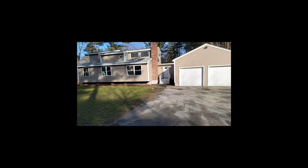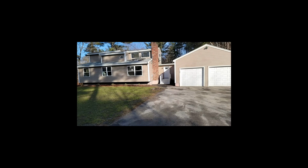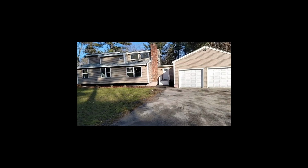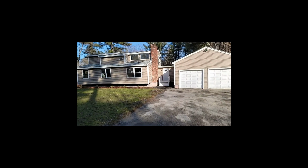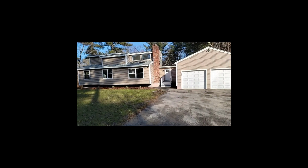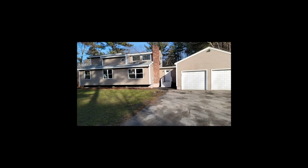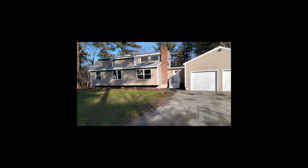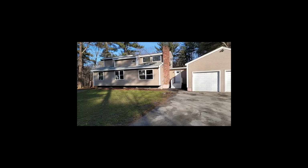I'm here at a property in Salem, New Hampshire. It was going to be a preview, but I decided to do something slightly different. It's going to be a what do you need to look out for when buying a renovation slash flip. This house is priced at $650,000. It's got 4 bedrooms, 3 baths, and it's just shy of 2,400 square feet.